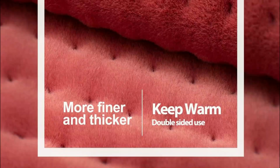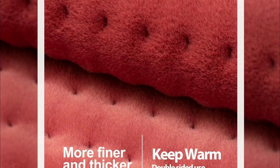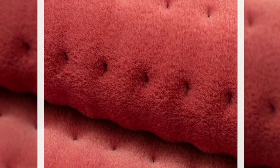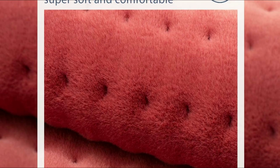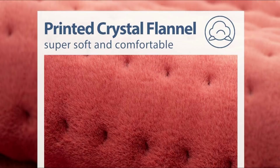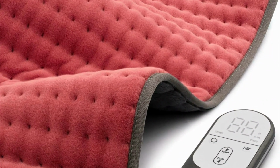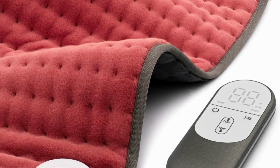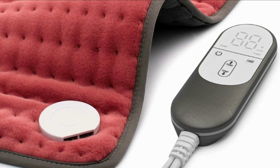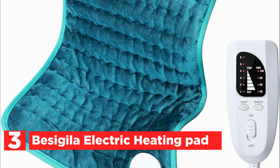The soft, micro-plush exterior cradles your body, providing cozy comfort even when turned off. Ideal for alleviating sore muscles, unbearable cramps, and tension, this heating pad is a must-have for winter wellness. Moreover, it makes an exceptional, thoughtful gift, showcasing your appreciation and care for a loved one. Its durable construction and functional design guarantee lasting enjoyment, making it a cherished present for any occasion. Item number 3, Besigila Electric Heating Pad.